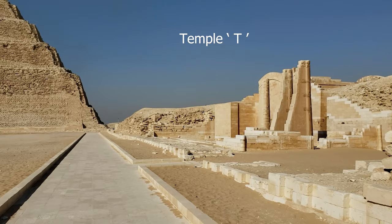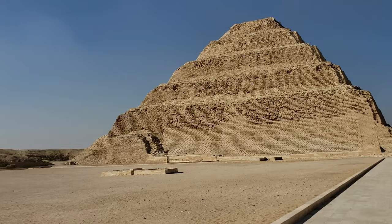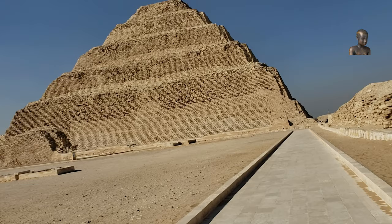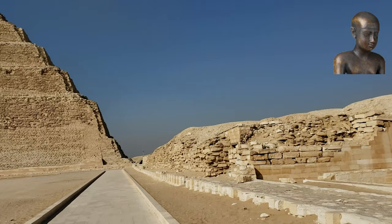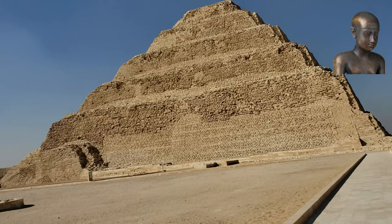This is Temple T. It was probably used for the Heb Sed rituals. The architect of the pyramid was Imhotep. He is the first known architect in history. Imhotep used the concept of a mastaba and developed it to build a six-layer pyramid. He created a high structure that could be seen from the capital city at that time, Memphis.